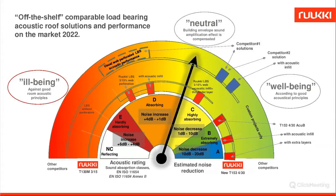We check a little bit the load-bearing seats in a comparative height of the load-bearing acoustic roof solution and performance. I studied this. This picture contains lots of information about the acoustics of the room. Here is ill-being. It is against good room acoustic principles. It's very reflective. And then here is well-being, according to good acoustical principles, when sound absorption is used. So there's a classification of the absorption, and this arrow is the neutral position, when the building envelope sound amplification is compensated in here.